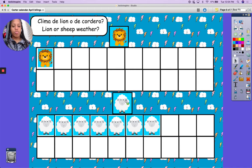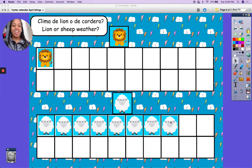So we are going to move our sheep. Where are we going to move our sheep? Are we going to move our sheep right here? No? Good job. Are we going to move our sheep right here? No, right, because we need to finish this row. Okay, so we always want to move our sheep whenever we're counting, because we like to jump right next to each other, okay? So if we look, how many sheep weather do we have? Eight! Good job. Let's count them all together just to make sure.